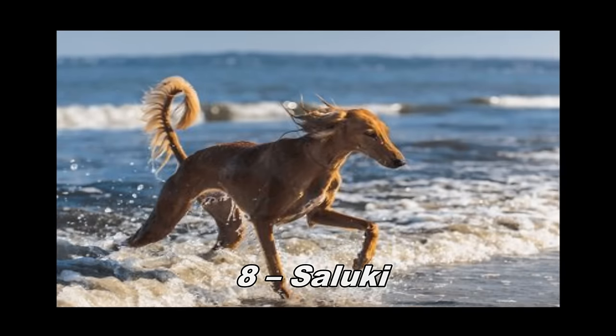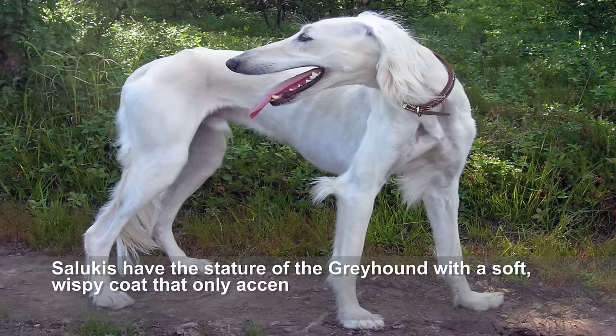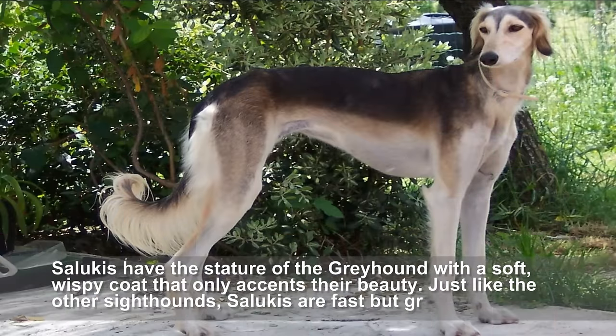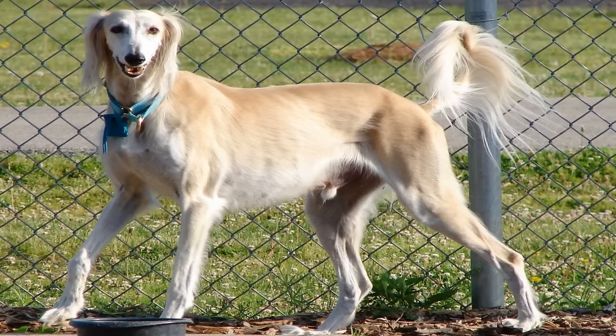8. Saluki. Salukis have the stature of a greyhound with a soft, wispy coat that only accents their beauty. Just like the other sighthounds, Salukis are fast but graceful.